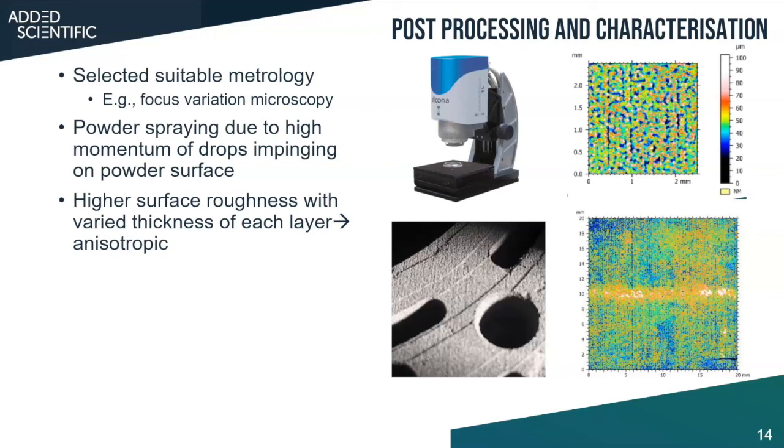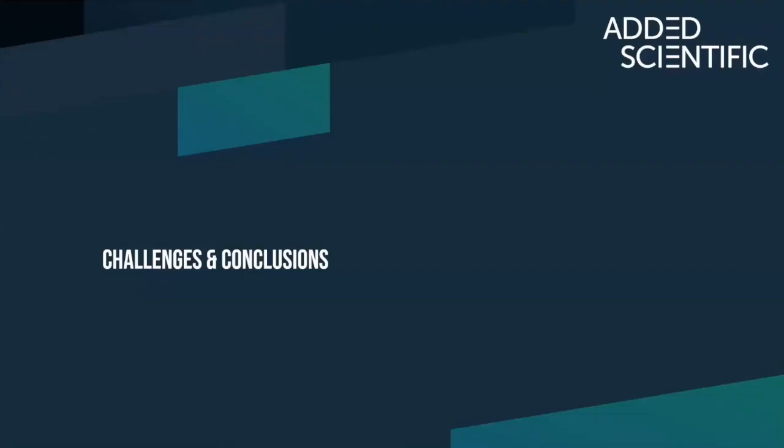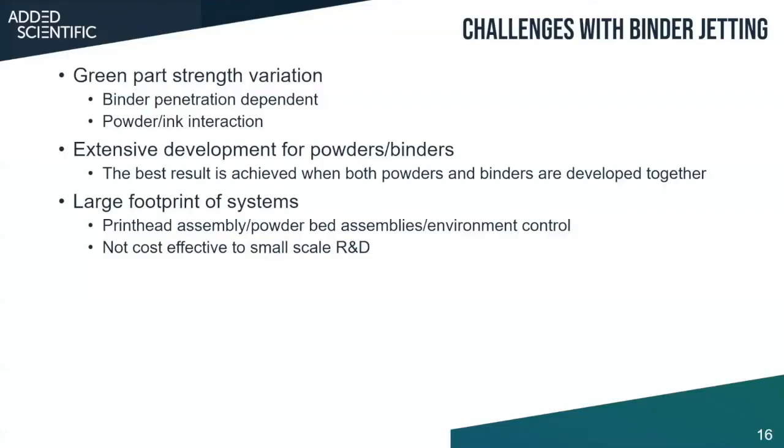But imagine if every layer has this sort of effect, then accumulatively you will have a very bad quality of the whole part when you stack up all the layers together. For example, to make a tablet, the surface will be bad for coating purposes in the final stage. So that really brings us some challenges for using this binder jetting process.